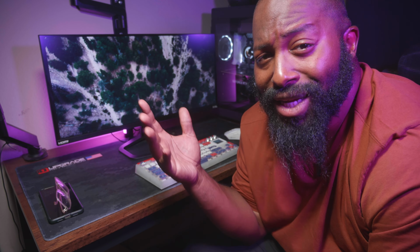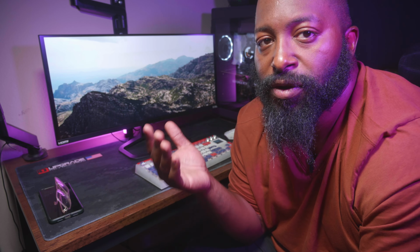Now, when it comes to watching content, I promise you, I didn't watch a lot of content on this monitor. I honestly use this monitor the way I think it should be used, as a gaming monitor. But for some of you for whom this may be the only monitor you have, you may want to know about its performance when it comes to watching content. And I gotta say, out of the box, even though it wasn't the brightest, and especially at this price point, its actual picture quality was pretty solid.